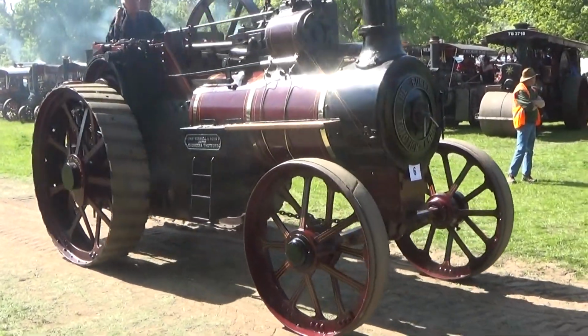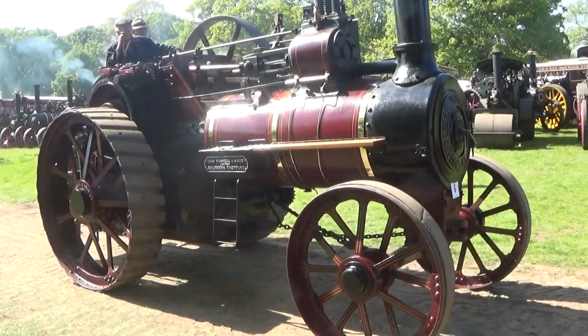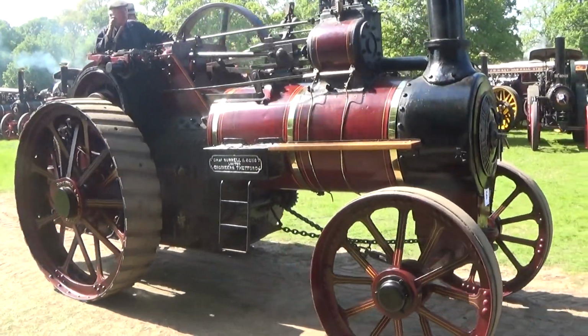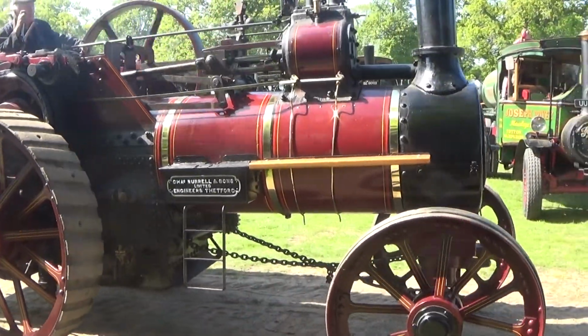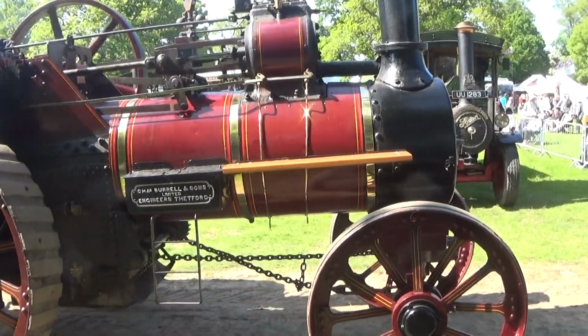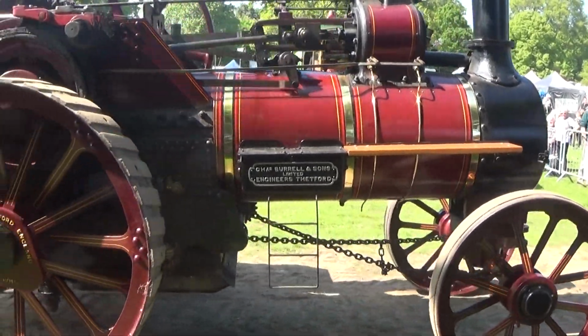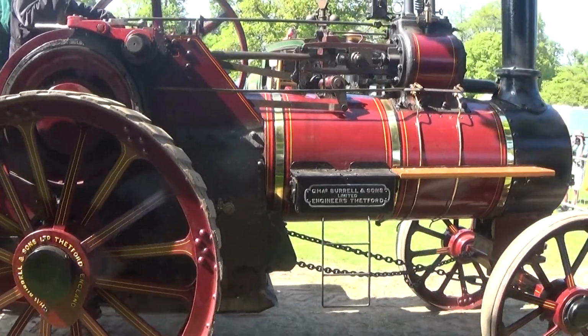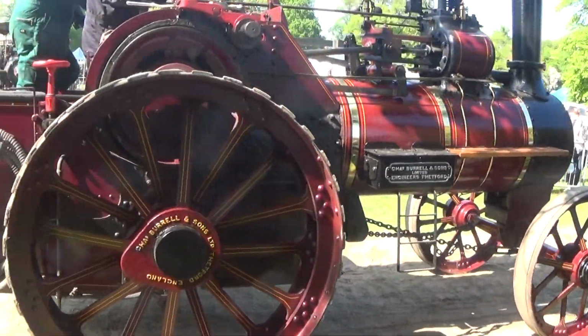There's Natal on his Wallace. If you look on the side here, you'll see all the little plaques from all the rallies Natal's been to in his long career of rallying. Like I said, ever since 1965, when he brought the old girl off the side of the road in Lavenham in a completely derelict condition that had sunk 6 inches in the ground. So there we are. You can't have a proper Norfolk rally without Natal.